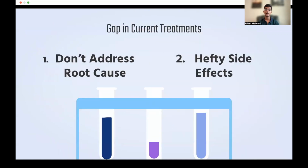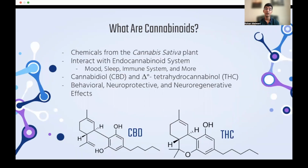So obviously there's a gap in the current treatments. There's a need for a drug that addresses the root cause and the underlying biology of Alzheimer's disease and doesn't carry a lot of side effects as the current treatments do, even though they do not fully address Alzheimer's disease's biology.